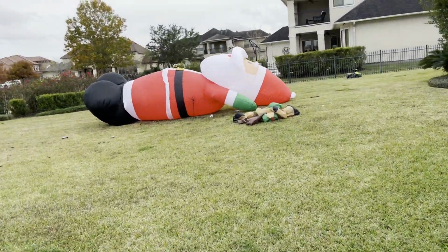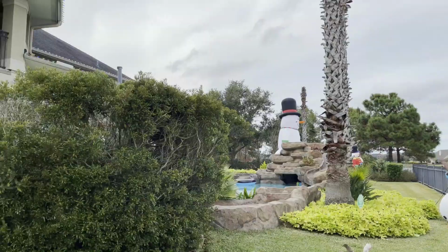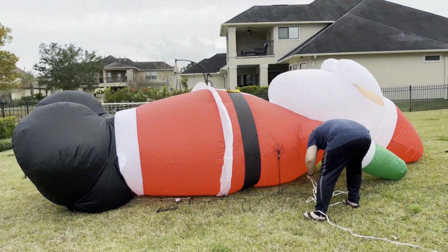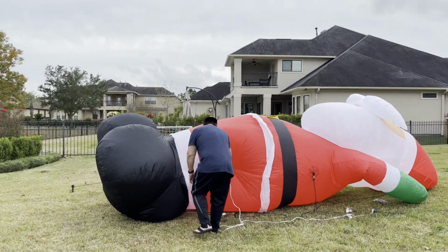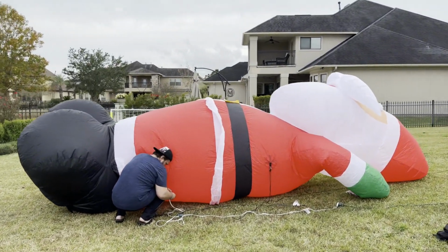Okay, let me keep you updated on what's going on here. So, y'all know that we have that 20-foot snowman. We also have this 20-foot Santa. Before Thanksgiving, when my brother was here, and his better half, and my mom, we put this up. I'm gonna actually insert a little clip of when they were here trying to mess around with this big Santa.